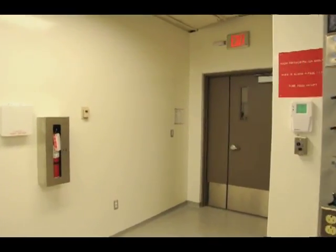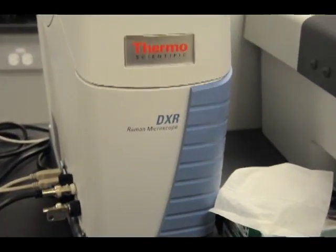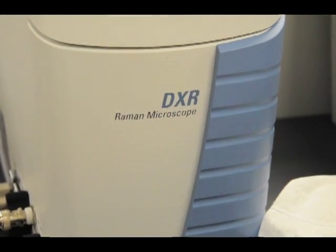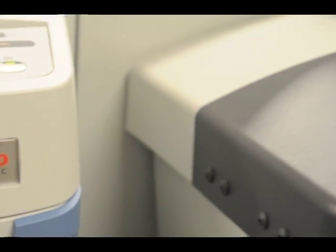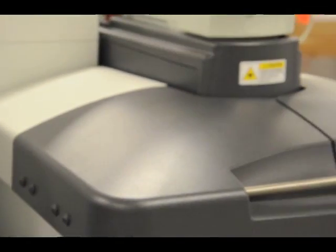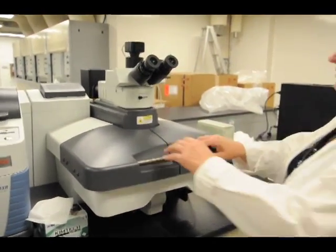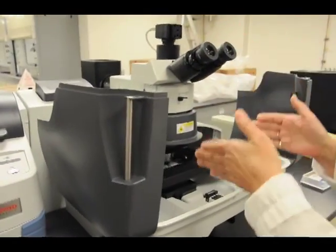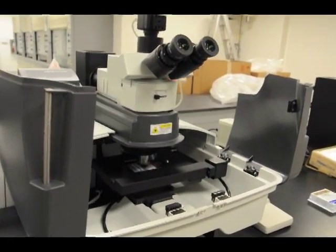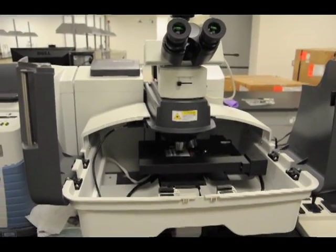So when they were installing the Raman microscope, the service engineer told us that this is the major instrument that they use in all the top forensics labs right across Canada. So it's state-of-the-art. They can analyze any type of sample. They can take a fingerprint of the sample and compare it to an actual known sample. So all their major labs right across use this instrument.